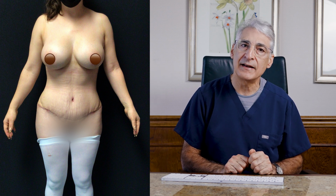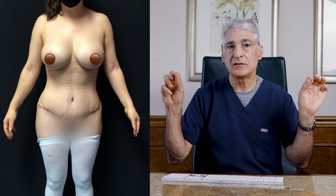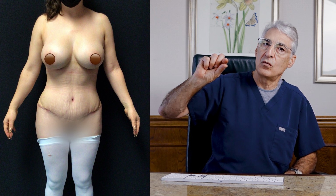That will all flatten out after a few weeks, and the scar will be still there, but it'll be a pale, thin scar. The little bit of gathering will also flatten out, and that gathering is so that there isn't a pucker at the end of the scar or what's called a dog ear. So we don't like to see that.